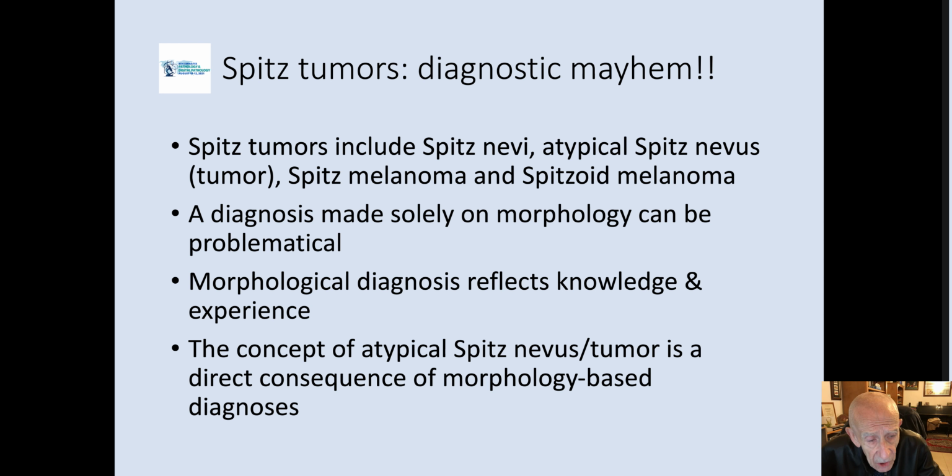And one of the things that I've learned over the years, I used to believe firmly that morphology was the be-all and end-all, but when it comes to Spitz nevi, when you make a diagnosis based purely on morphology, you can get into trouble, and I'll come back to that. And of course, the more experience you have, the better you will get, but even then, there can be problems. And lastly, the concept of the atypical Spitz nevus or the atypical Spitz tumor arose as a direct consequence of morphology-based diagnoses. I think one of the biggest problems in the Spitz nevus story is the atypical Spitz nevus.